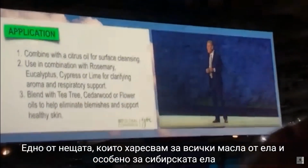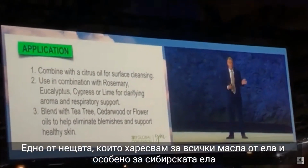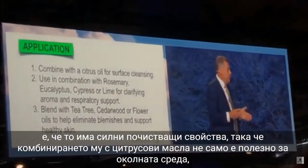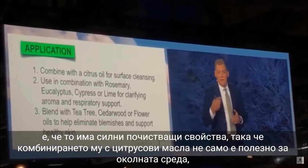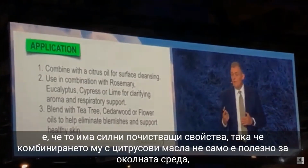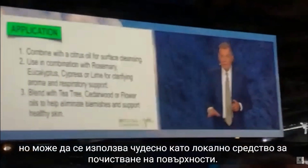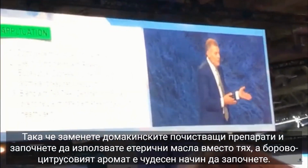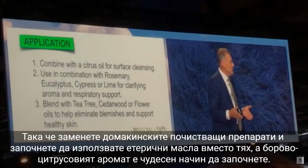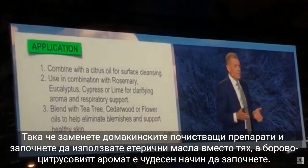One of the things that I like all of the fir oils with, but especially Siberian fir, is it has strong, powerful cleansing properties. So combining it with a citrus oil is not only cleansing to the environment, environmental type threats, but it can be used greatly as a topical surface cleaner. So replace some of those normal household goods you would have and start using the essential oils. And a pine citrus aroma is a wonderful way to be able to do that.